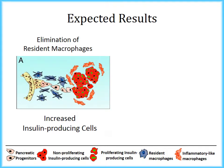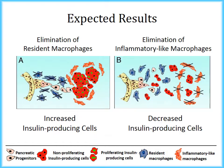We expect that elimination of resident macrophages will result in a relative abundance of inflammatory-like macrophages, and thus this will allow the insulin-producing cells to expand in number. On the other hand, when we remove the inflammatory-like macrophages, we expect that the insulin-producing cells will be unable to proliferate, and the size of the islets that are formed will be extremely small.